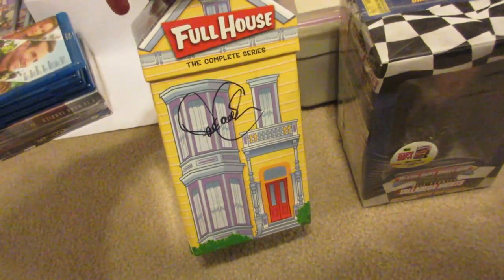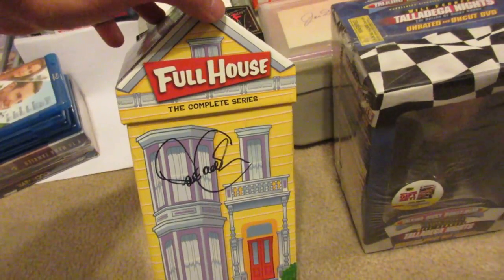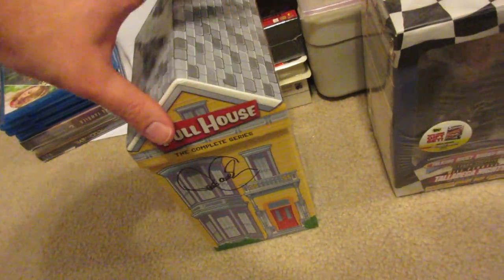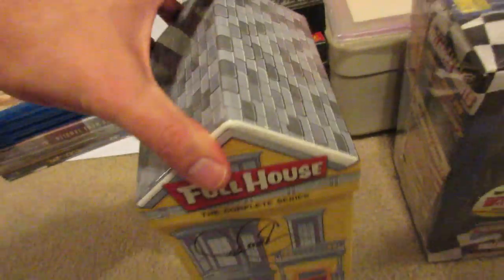And I picked this up recently. I went to see Dave Coulier, Uncle Joey, and I was able to get him to sign my complete series Full House set. And I noticed they re-released this set without the top part on there, the roof. So I'm happy to get this one. This one seems to be a little bit harder to find, and there we go. Nice signature. But let's go ahead and get into the movies that I want you to choose from.